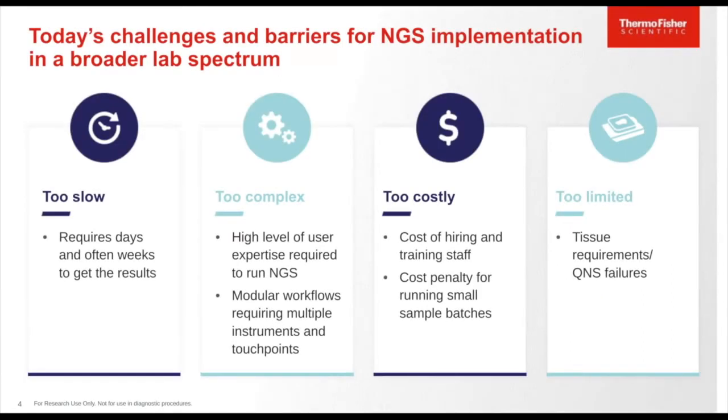As labs across the globe started adopting NGS technology into their clinical workflows, there were a few challenges and barriers experienced, highlighted below. The first is that NGS is too slow. It requires days and often weeks to get the results back once a sample is submitted. The second is that NGS is too complex. There's a high level of user expertise required to run NGS instruments, as it was not a fully automated assay before the launch of the Genexus instrument.